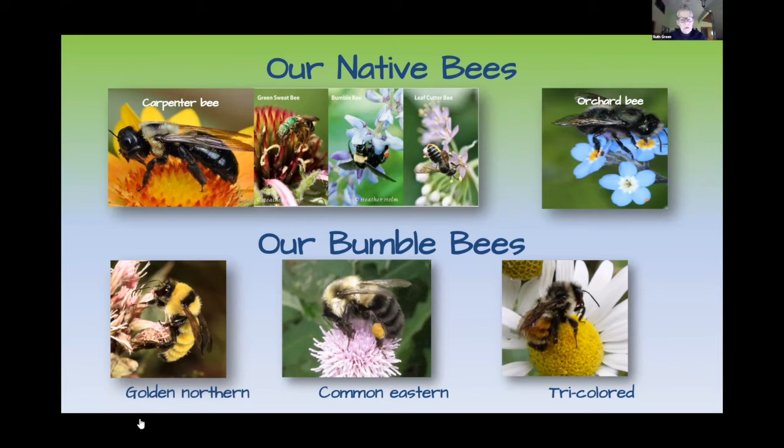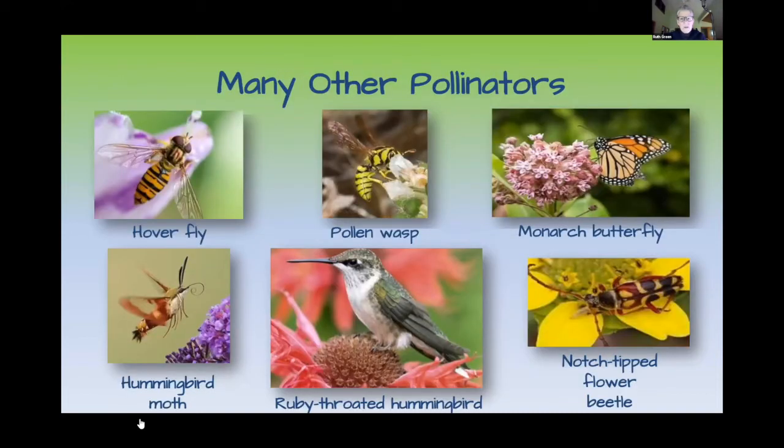There are many other pollinators as well that we'll want to encourage in our gardens, and I've shown some examples of them here. Hoverflies are often mistaken for bees, which is good for them because it protects them from being eaten by predators that don't relish eating bees. And they often pollinate some of the same crops that the bees would. Wasps are less likely to be pollinators because they lack the leg hairs that would make it easier to collect pollen. But this little pollen wasp, for example, is different because it needs the pollen and nectar to support its young.